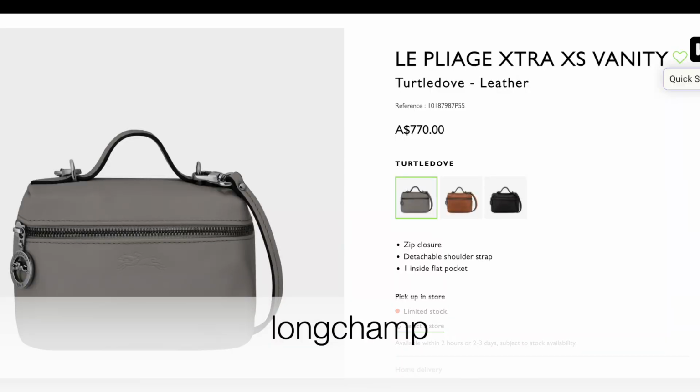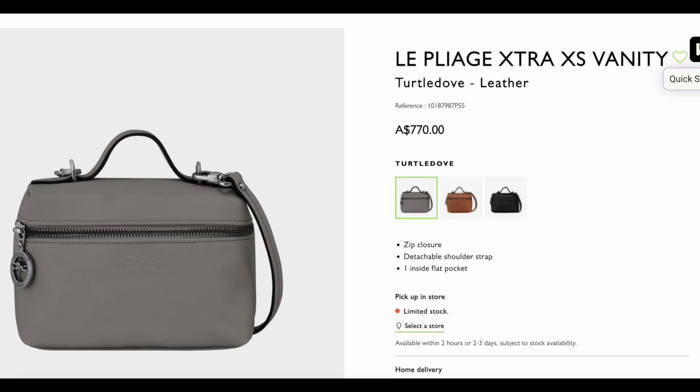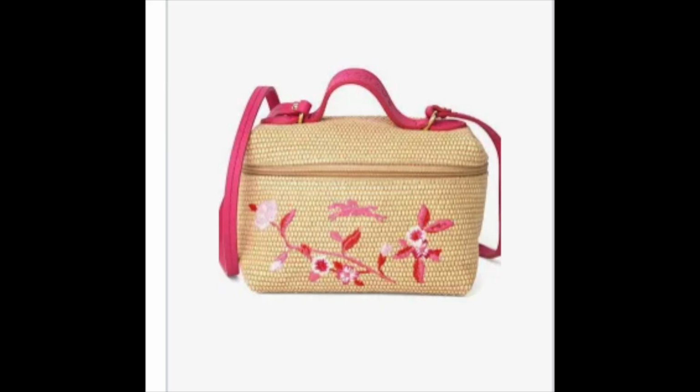People have also compared this style to the Longchamp toiletry bag, which is much more affordable. So if you want the look for less, I would definitely recommend Longchamp, and they actually do ruffier versions as well, which sometimes go on sale. So yeah, if you're just obsessed with the silhouette, I would recommend Longchamp, so you don't have to spend, you know, over $5,000.